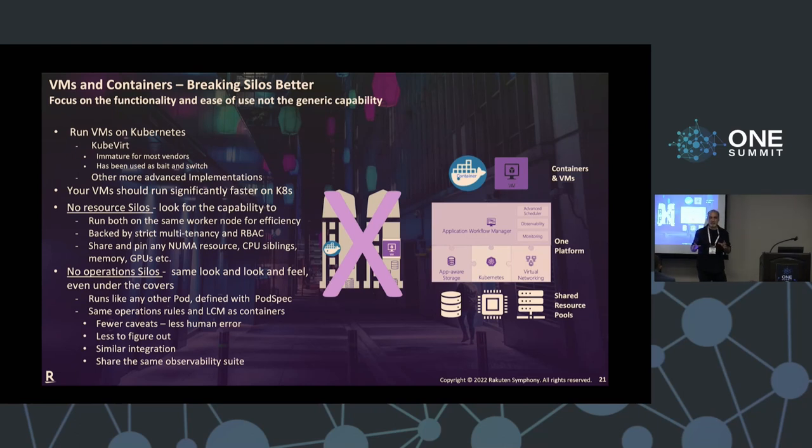And more importantly, how do I make sure that the VMs I've got now actually run? What kind of automation and integration tools does my supplier actually have? Because this is where everybody and their mother differs greatly. But you want to look for something that has no resource silos. It shouldn't matter if it's a VM or a container. I should be able to have them both running on the same Kubernetes worker node, not just the same physical node. I should be able to pin resources to them, or share resources. Because at the edge, if it doesn't matter today, and you're successful, eventually it will matter.